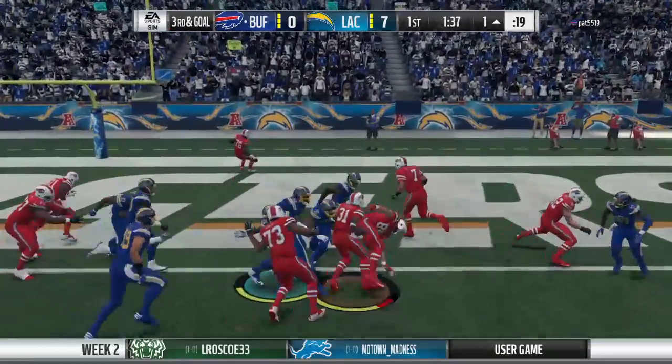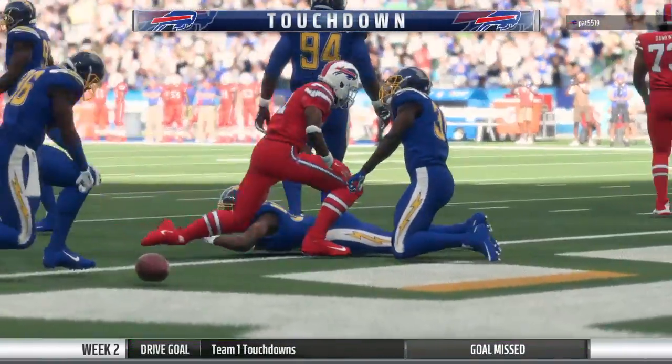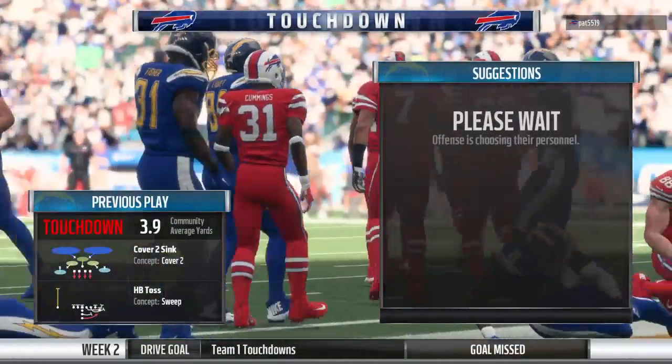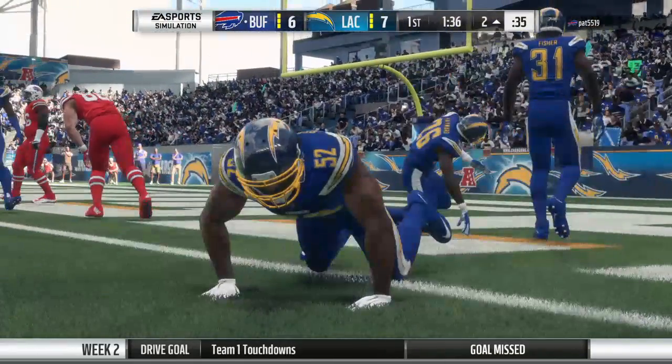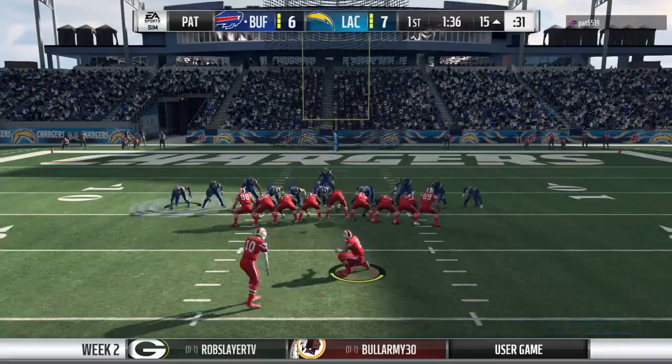Now they'll run it on the toss. And he'll get in. Touchdown, Buffalo. Keith Mumphrey, his 2nd touchdown on the season. And the Bills are an extra point away from tying the football game.